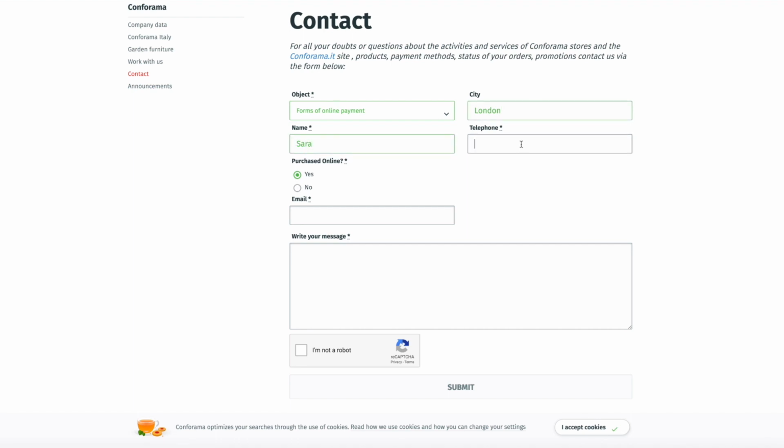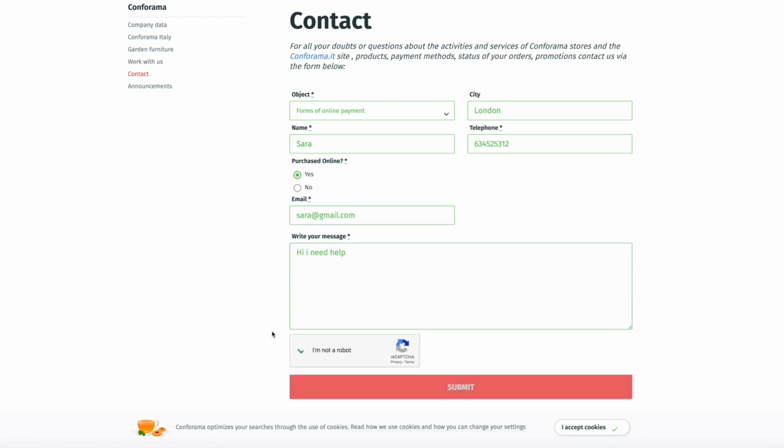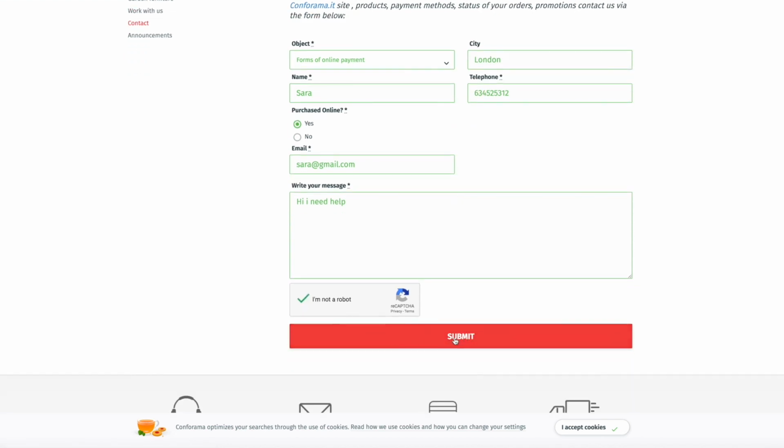After that, we must insert a name and a telephone number. This last one is mandatory as well. Here they ask me if I purchased online or not, the email address, and finally I can write the message. Now I've completed all the fields, the buttons turn red again, and I can click, so I push to send the message.